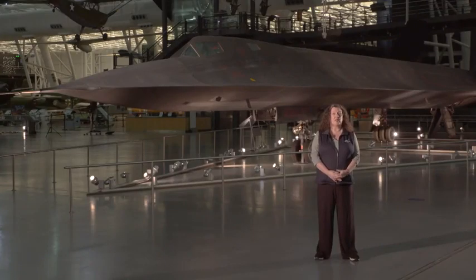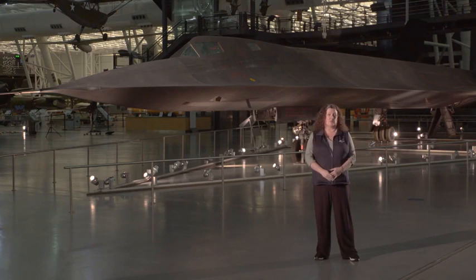The SR-71 Blackbird is one of our most popular aircraft. If you want to learn more about this airplane from the pilot who flew it, click here.